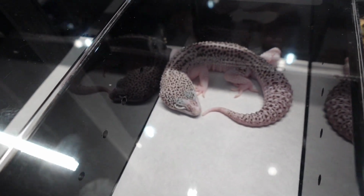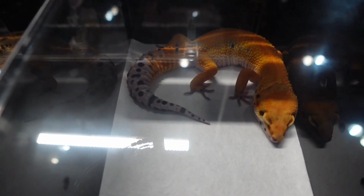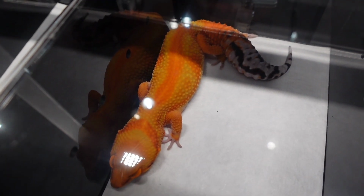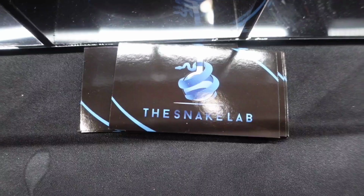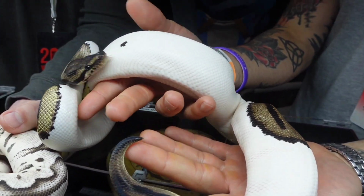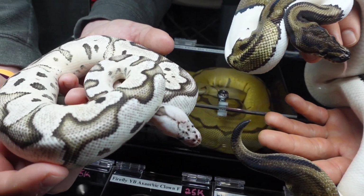Always some really nice leopard geckos here. I have no idea though, I don't know anything about geckos. Check out that one. Very nice. Snake lab. Man, look at that. Very nice, very nice.